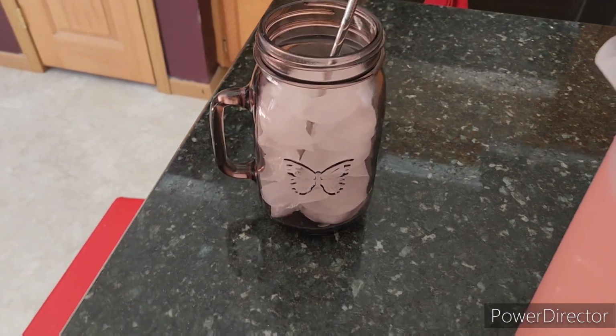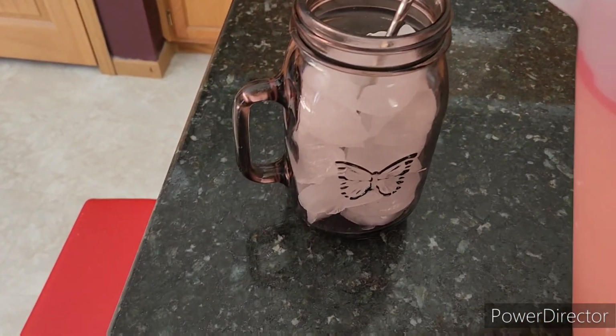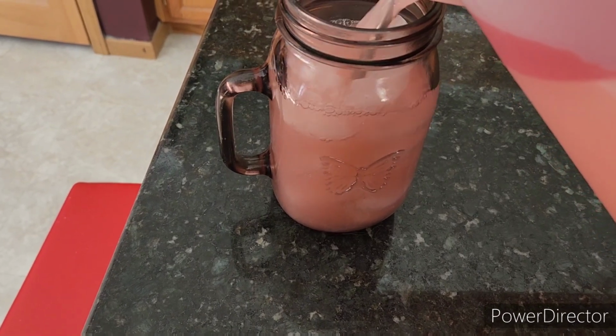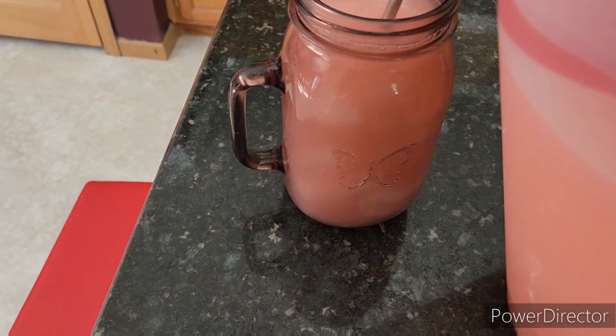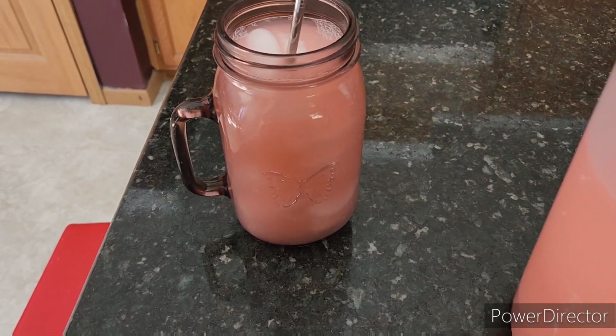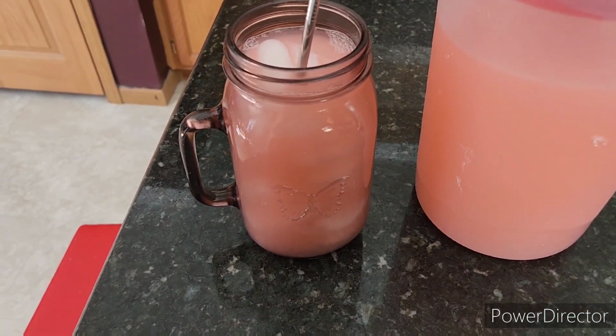Okay, guys, I've had my 2 cups of coffee, and now I'm going to have my first 32 ounces of liquids. I'm going to try to show you every time that I refill this and drink it. So this is Crystal Light Pink Lemonade, 32 ounces.